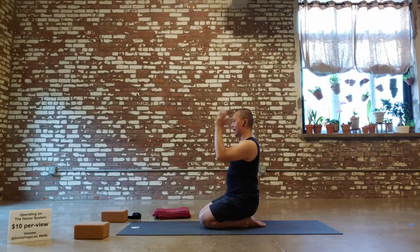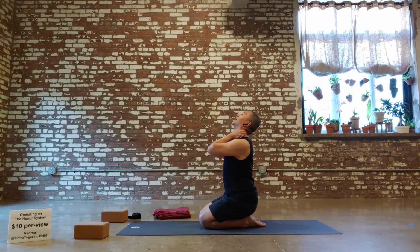Start to release, again using your fingers on the muscles to either side of your cervical spine, the muscles around the neck, and pull into those muscles and draw the head back. And draw the head forward. Draw the head back. Draw the head forward.